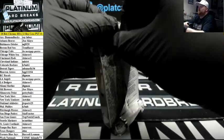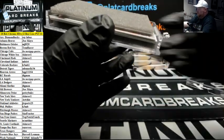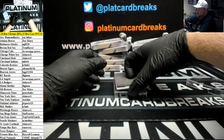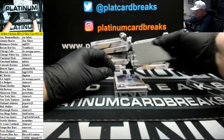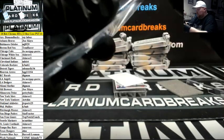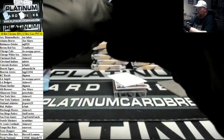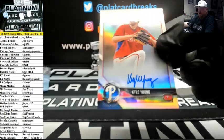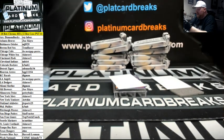Duped. Dodgers, Edwin Rios. One-on-one foam fractor. That was the hit of the year last year. Refractor autograph, Kyle Young for the Phillies. That is 277 of 499.